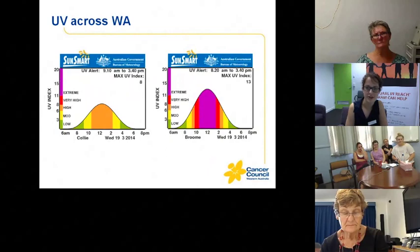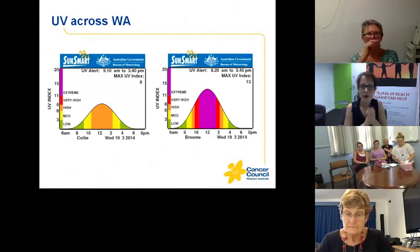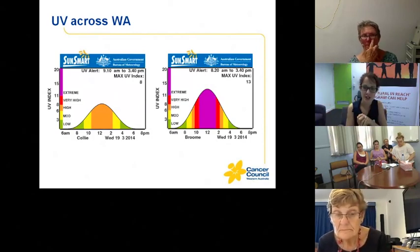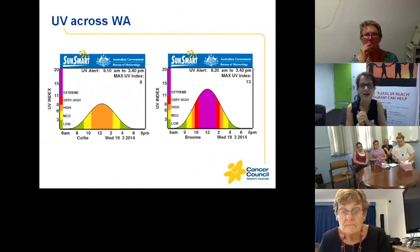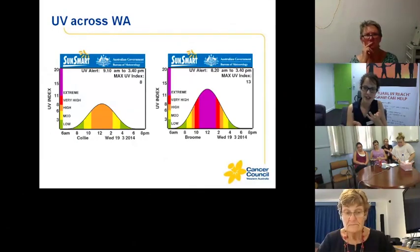To show how the UV varies across WA, I included two different UV alerts. To save on space and make it clear, I could only include two. I wanted to include a few different ones, but unfortunately that got very crowded. So I've included one for Broome and one for Collie. Broome is quite a bit closer to the equator, so the maximum UV index for Broome is quite a bit higher than for Collie, because Collie is further away from the equator. But you can see the maximum UV index for both locations is going to be above three, and so sun protection is required during those times on the UV alert. It's a good diagram to show how UV levels vary across WA.